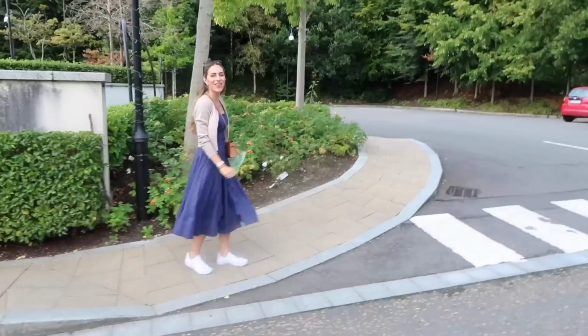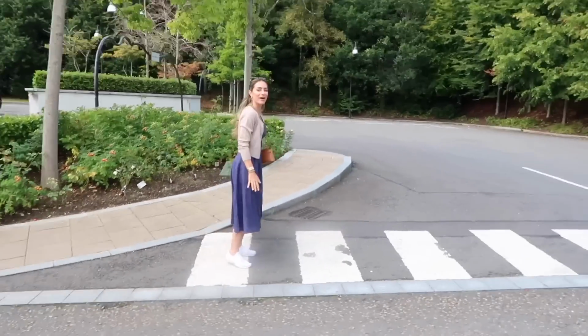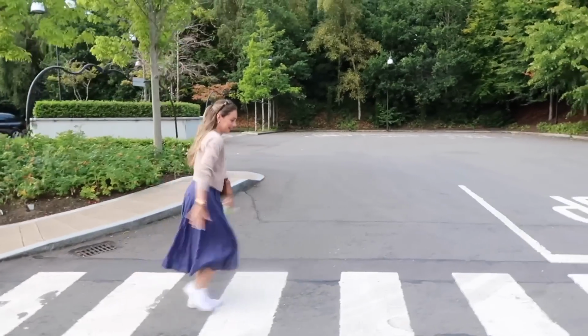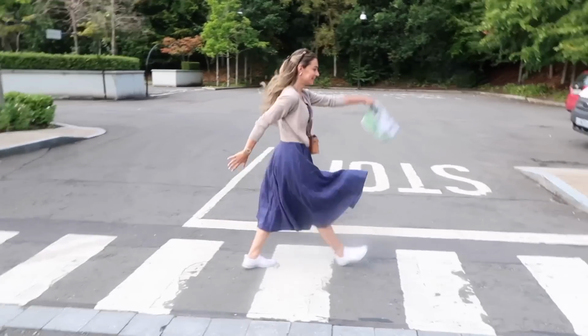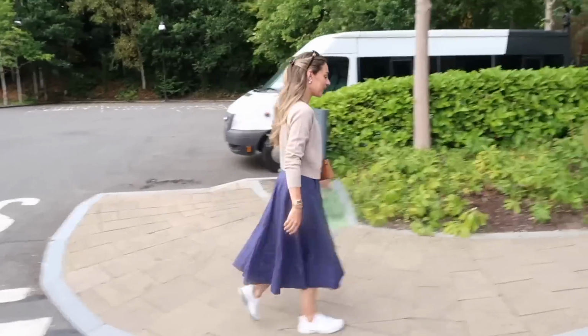Don't show them my outfit. No, but I want to show you crossing the road as the hedgehog. The ABBA, not ABBA. The Beatles? The Beatles. I mean, the rhythm was exceptional.